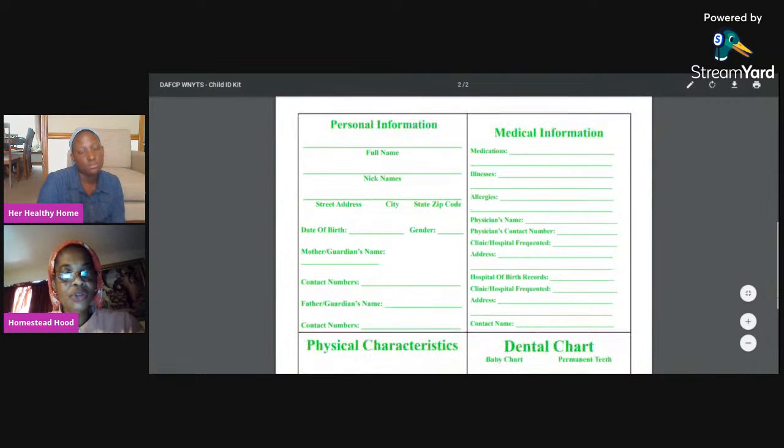Personal information: the child's full name, nickname, address, date of birth, gender. It came out wrong. So the mother's or the guardian's name, contact, father's name, contact, medical information. Are they on medicine? Any medications? What illnesses do they have, if any, allergies, if any, the physician's name, physician contact number, clinic or hospital that the child frequents. Also, have one for elders. I say have one for everybody, because accidents happen when a person hits their head. They don't remember anything, and you want your loved one found. Have the information readily available. Hospital of birth records, clinic, hospital frequent, the address and the contact.